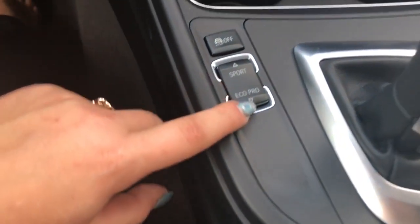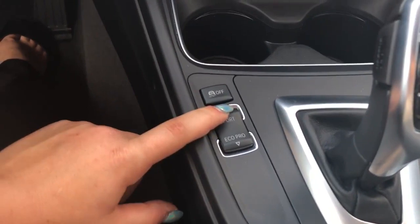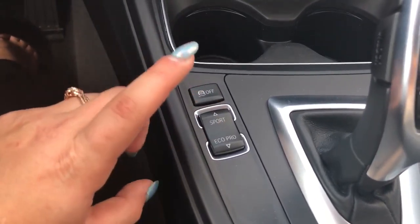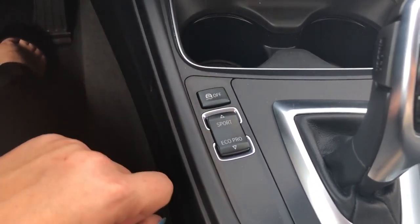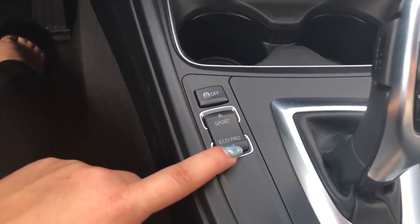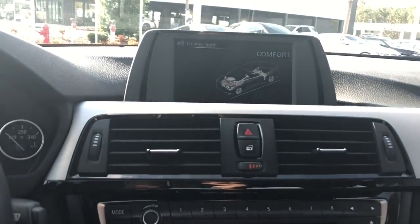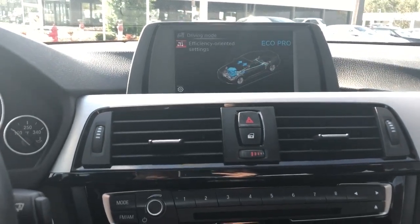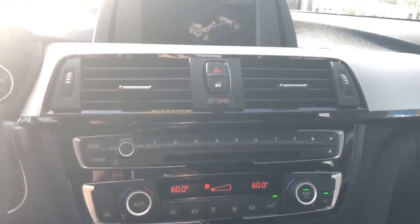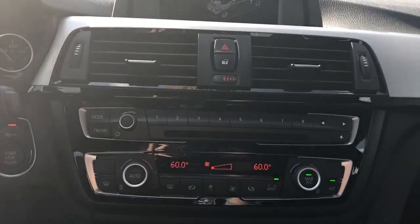You do have your sport, comfort, and eco pro mode. Like I was talking about, if you need a little bit more power, a little bit quicker, and you're going on the interstate, about to pass somebody, the sport mode is where it is at. Comfort is just the automatic mode the vehicle will go into. So if I push down from sport, it'll go to comfort. Anything down farther than that's eco pro. So if you are in town going 75 miles per hour or below, you can go ahead and hit that on and save up to 20% better gas mileage.